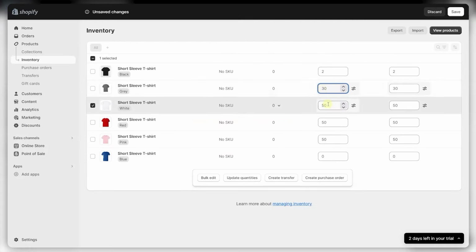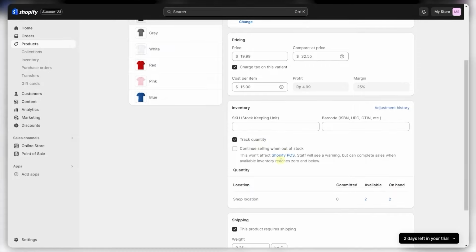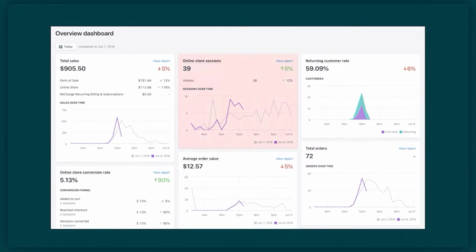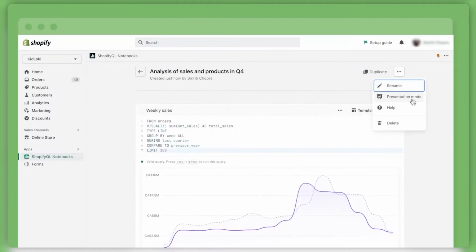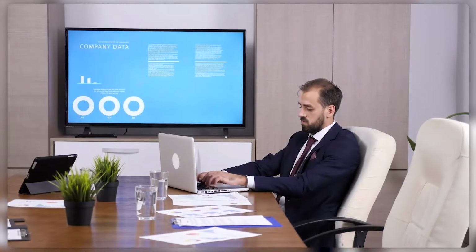And speaking of quantities, Shopify automatically handles your stock management once you input the item quantity, and will display sold out to your customers when the stock drops down to 0. You could even turn this feature off so that your items always appear in stock regardless of how many are actually available. And besides that, with Shopify, you'll get an analytics section to show you valuable data such as your website visitors, total sales, returning customer rates, average order value, and more. Now, this feature gives you a more professional outlook to your business and helps you figure out what's working and what's not.